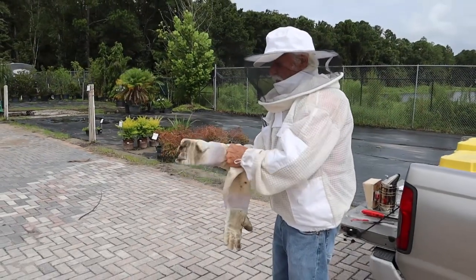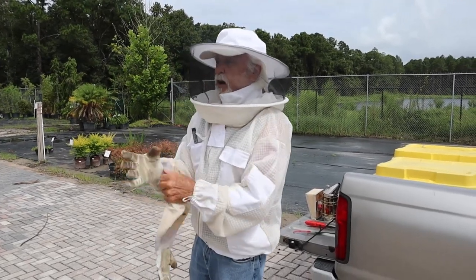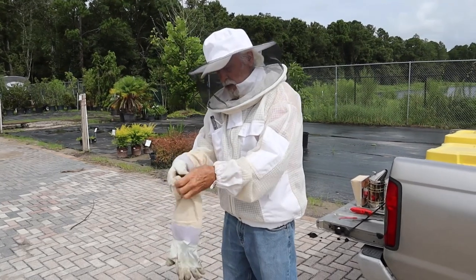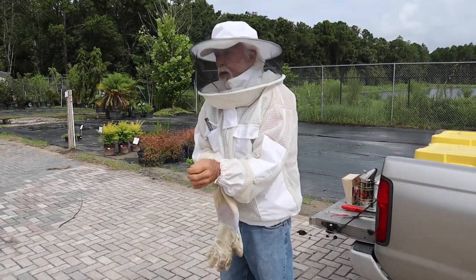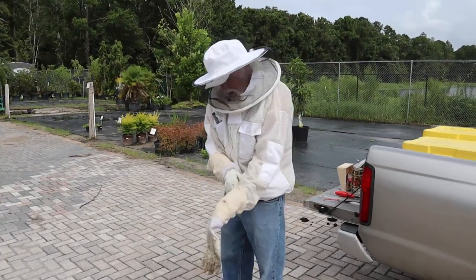What I'm here for today is to make sure they've got resources, because there's no pollen or nectar right now to speak of. So making sure they've got everything they need to survive and make more brood. See what condition they're in.